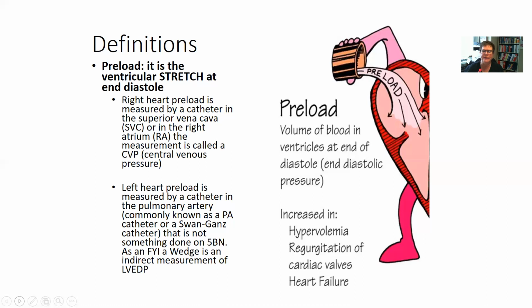The LVEDP is the same numeric value as a wedge pressure that you may hear being given in report from your SICU nurse. A Swan-Ganz catheter can measure a wedge, and a wedge is very close to or equal to the left ventricular end diastolic pressure. So when you see that number on your cath report, I want you to think, hey, that's the preload of the left heart. And if we measured a CVP, that is the preload of the right heart.